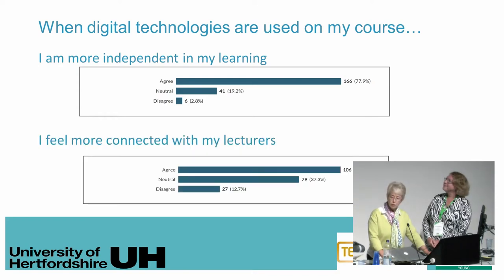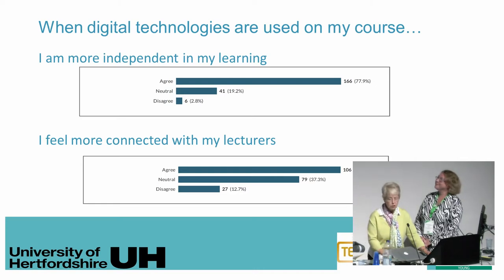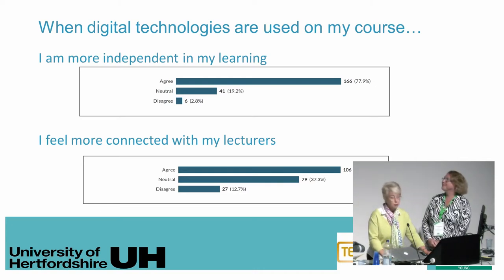I feel more connected with my lecturers. I think we would have liked to have seen that pushed up a bit, but still, that connection, again, the challenge in a previous question was whether the students stop coming to lectures. Well, actually, using digital technologies implies they feel more connected.